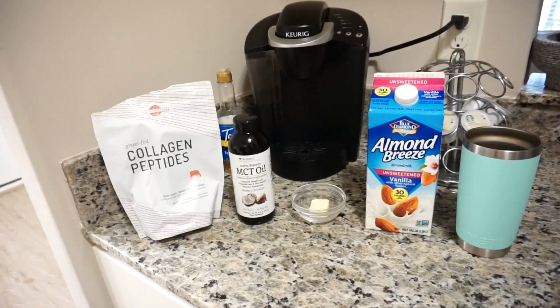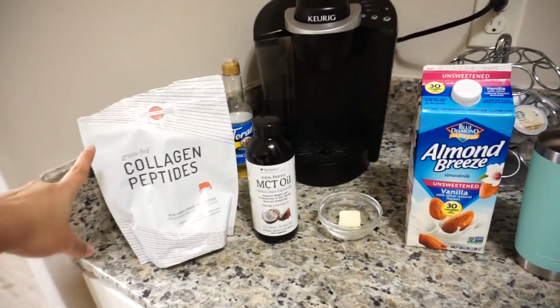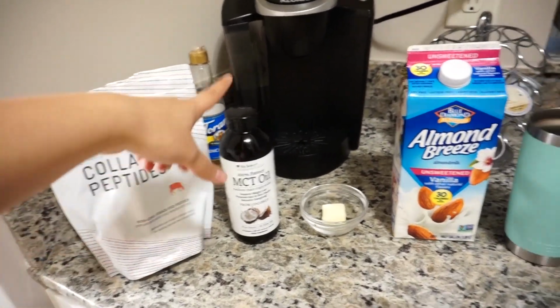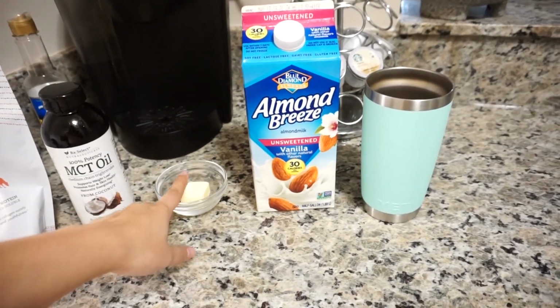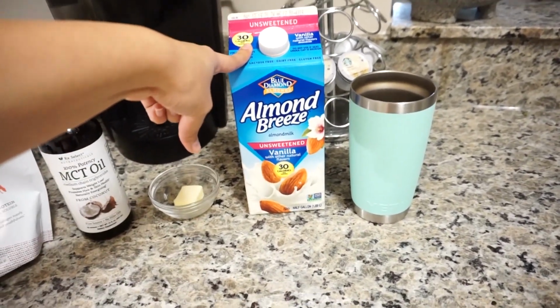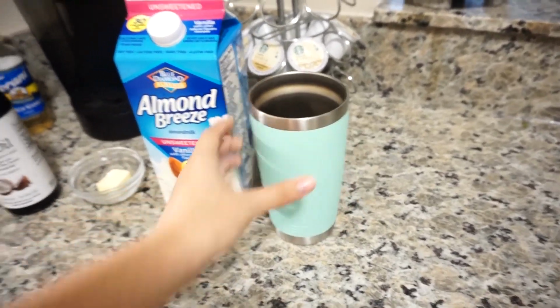So I usually start my day off with a Bulletproof coffee, and these are the ingredients that I use. I use 2 tablespoons of collagen peptides, 1 tablespoon of MCT oil, 1 tablespoon of grass-fed butter, 1/3 cup of almond milk, vanilla unsweetened, and then I have some black coffee in my Yeti cup.